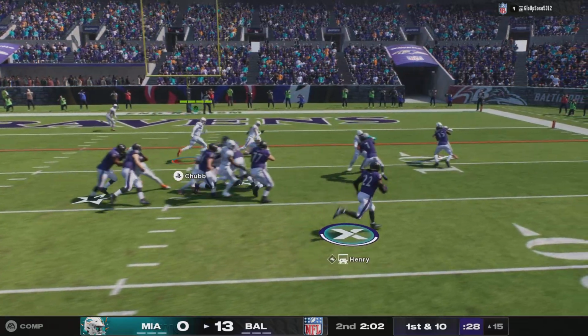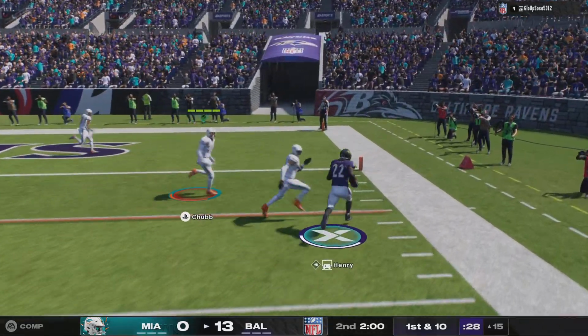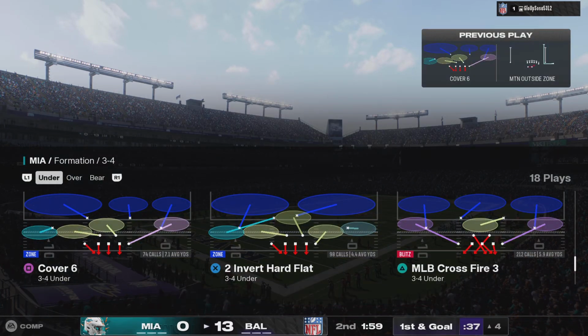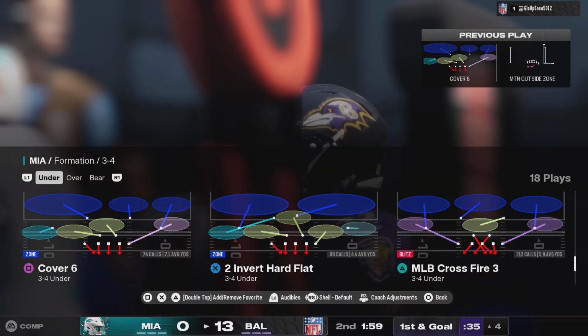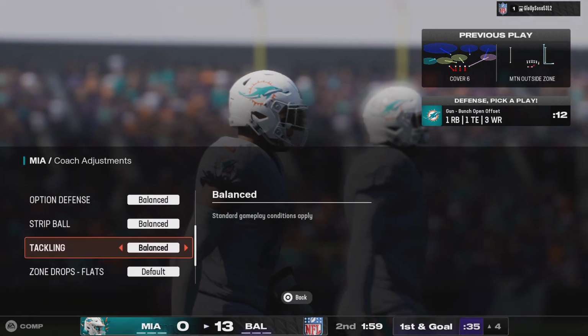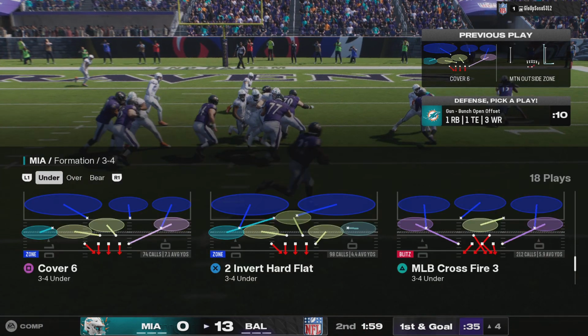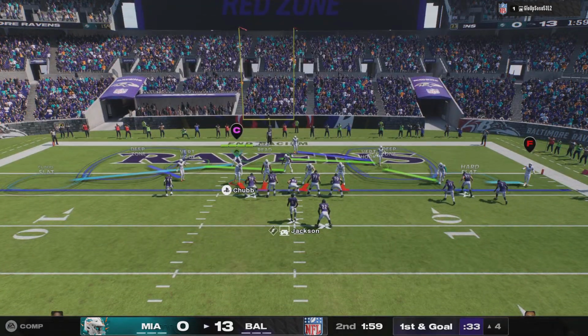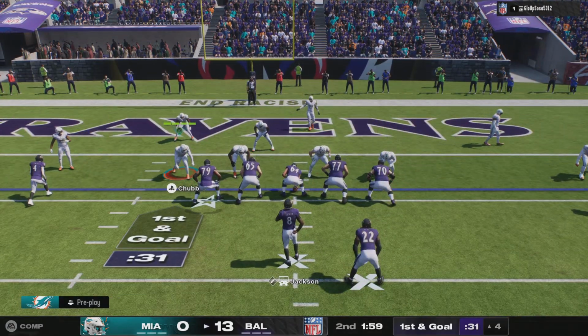Out of the gun, Henry. That brings us to the 2-minute warning at the inner harbor. The Ravens looking to add to their advantage. This offense in position now. It's first and goal.